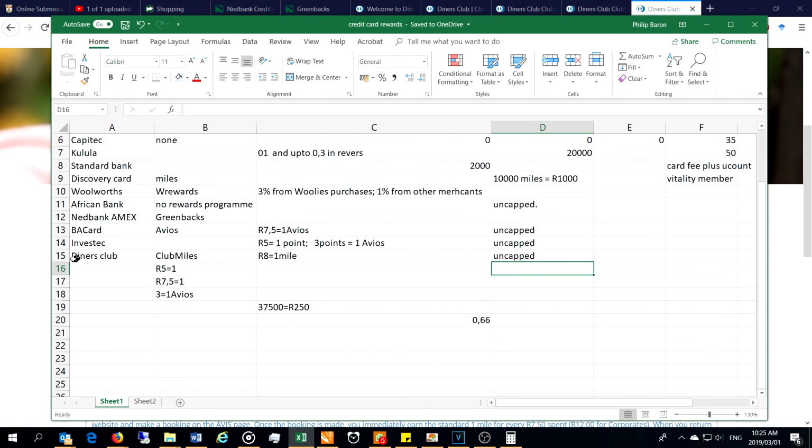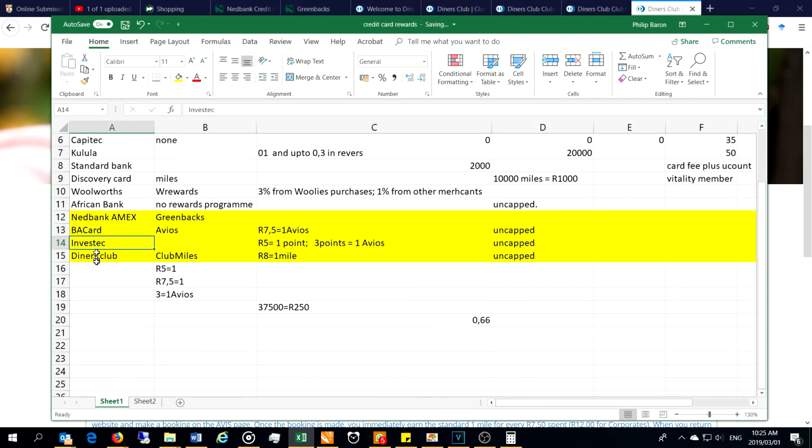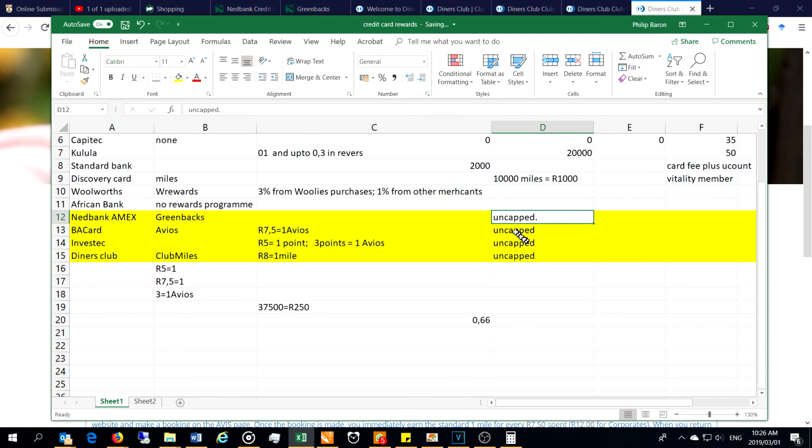The uncapped cards are these four, which are the Nedbank Amex, the BA card, Investec, and Diners Club. So that would mean that you could get the maximum rewards from these four banks or these four providers. And why I say maximum, because it's uncapped, you could in principle spend 500,000 and you would still be getting rewards. And if you go 550,000, that extra 50,000, you're still getting rewards. And that is how I defined maximum rewards.